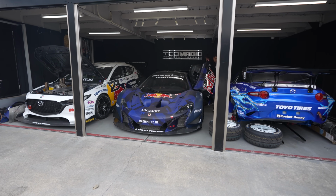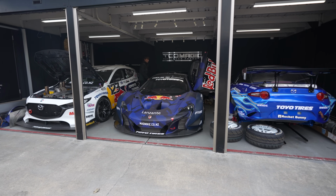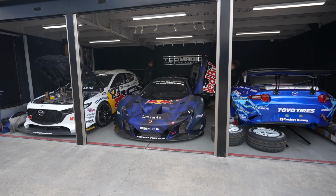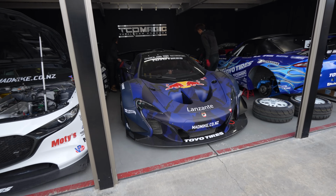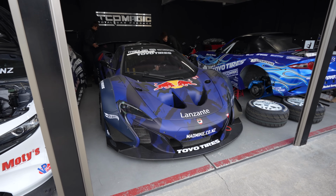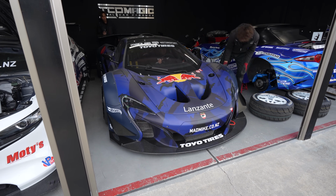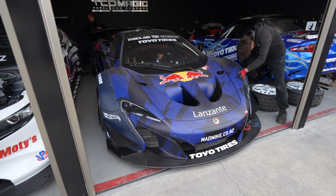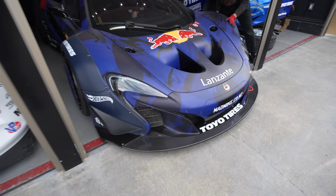It just makes sense to have this car outside and just admire its presence. Wide-bodied, rotary-powered McLaren P1. Of course, if you guys want to see the full build of this crazy machine, you should head over to Mad Mike's YouTube channel. He did a great job of covering all the different steps of the build, starting off when the car was actually at Lanzante in the UK.